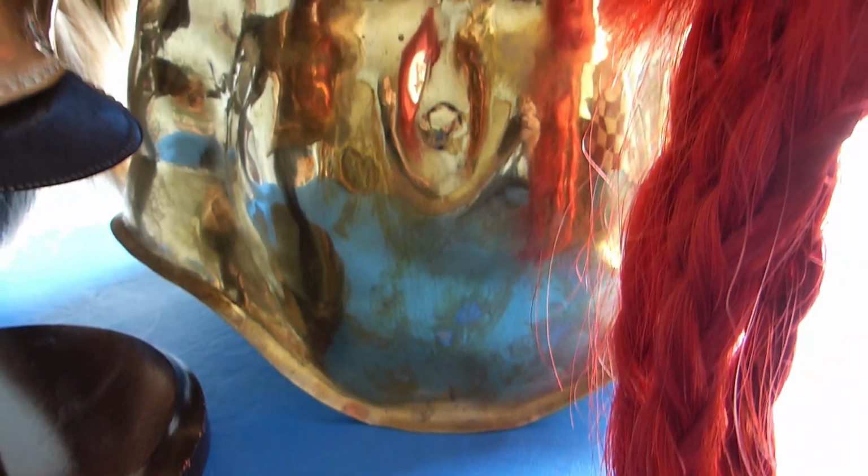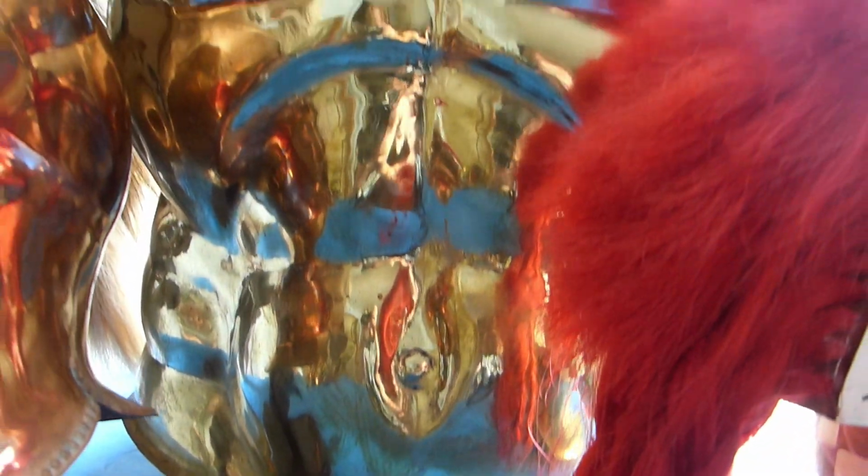Now, one of the biggest items that we have here is this muscle cuirass. This was made by Rob at Thack Ironworks up in Toronto.